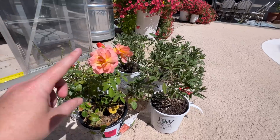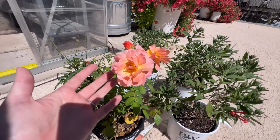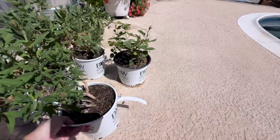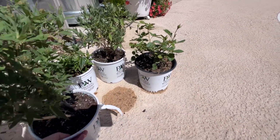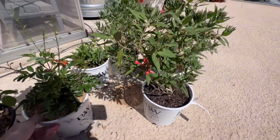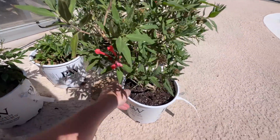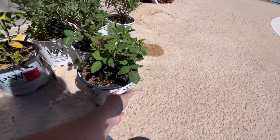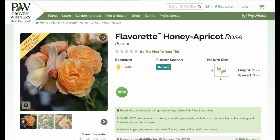And then compare that with the At Last Rose right here, which we all know and love, and it's just beautiful. And then the other one, where is it? Where's the other one? No, this one. I'm sorry. What am I thinking? This one is called Flavorette. Yeah, Rosa Flavorette Honey Apricot. Okay, let me show you a picture of what the roses look like, which is very pretty.